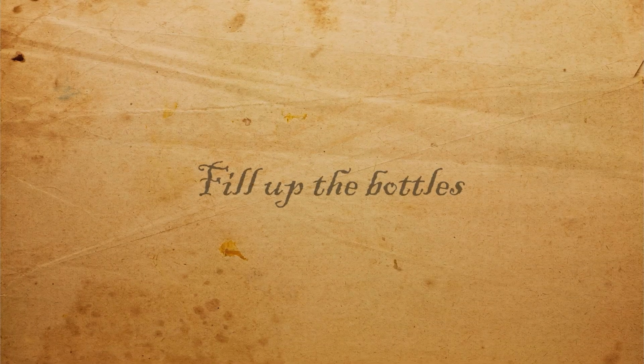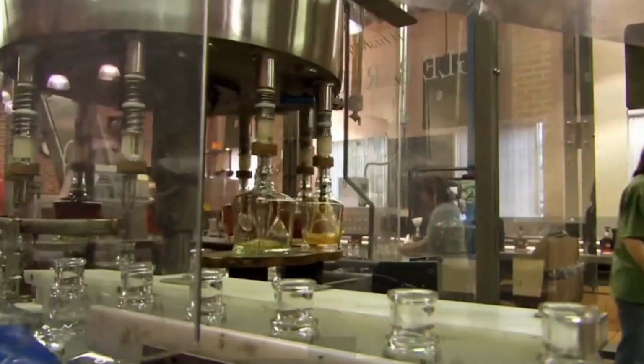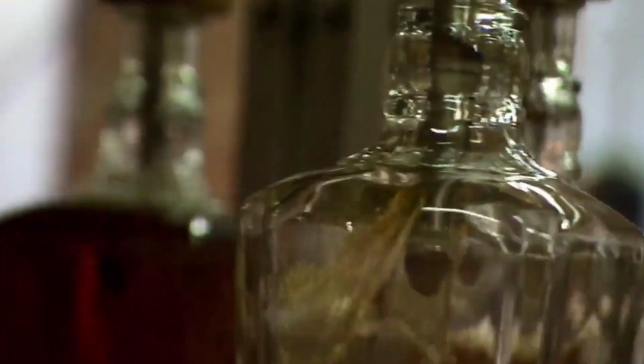Next up, it's time to fill up the bottles. The bottling line they use is nothing short of a technological marvel, filling up to a mind-boggling 750 bottles per minute. That's a lot of whiskey. The bottles are then capped, sealed, and sent off to receive their iconic Jack Daniel's branding.